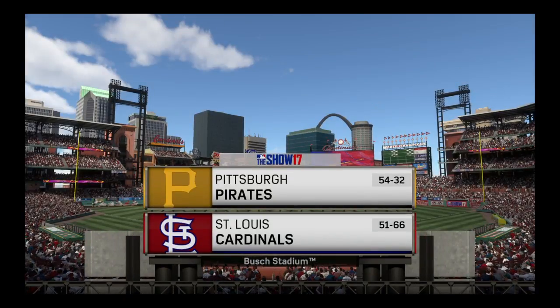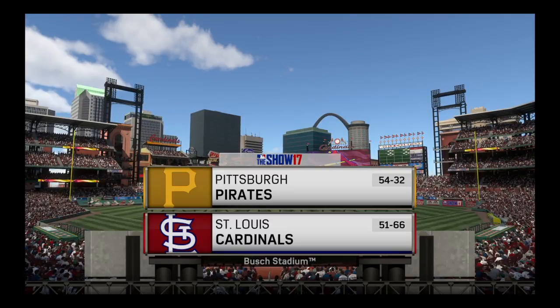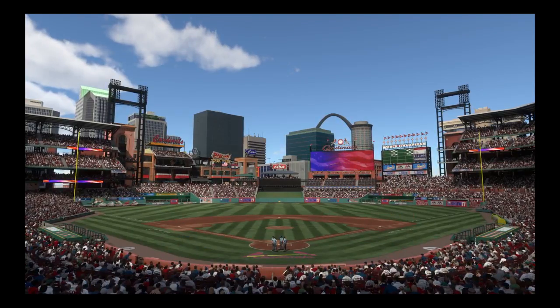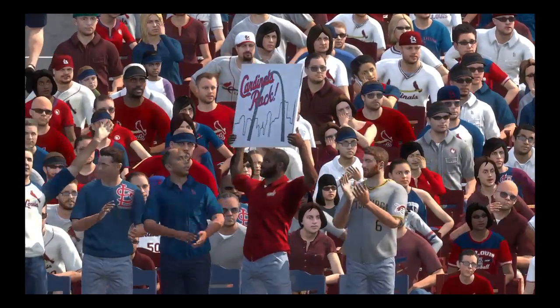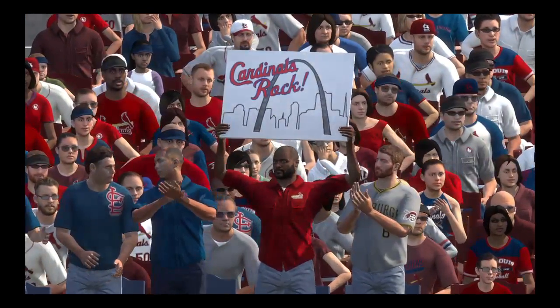With the Gateway Arch welcoming us in the background to look at Busch Stadium in St. Louis. Today, it's the home opener for this new season between the Pittsburgh Pirates and the St. Louis Cardinals. It's baseball on the show, and it's coming up next.